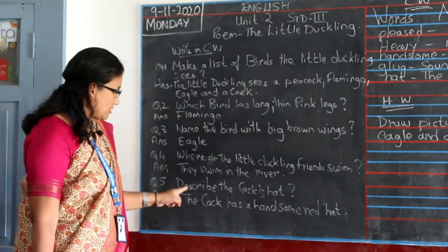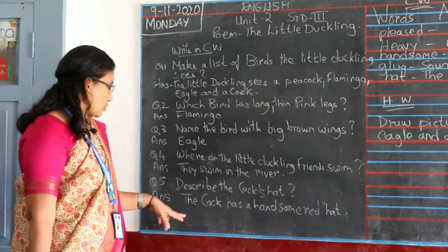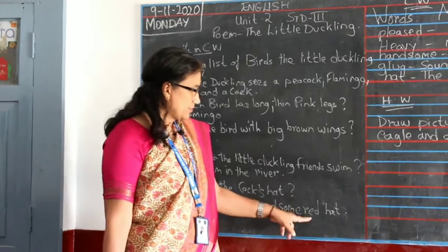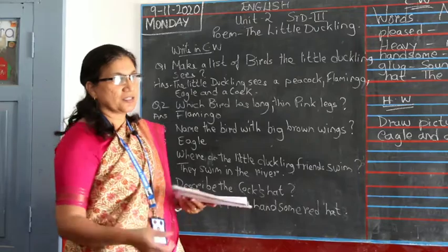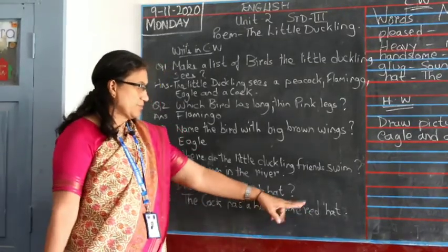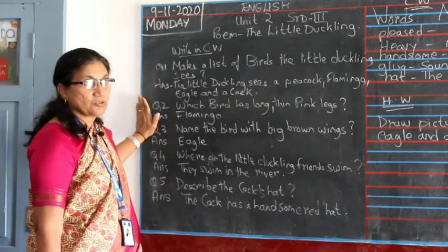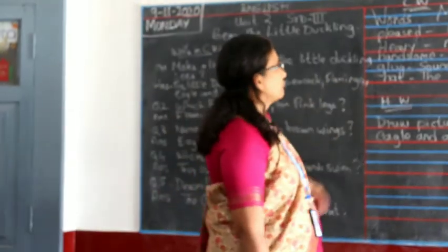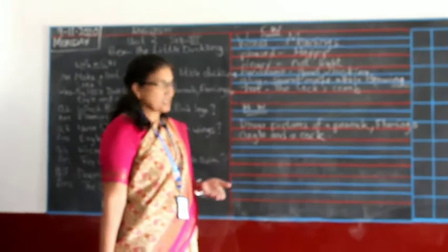The fifth question is, describe the cock's hat. So describe the cock's hat, children. The cock has a handsome red hat. It's the cock's comb that is mentioned in the lesson. That means it has a handsome red hat. Handsome red hat. So these are the five questions that you have to write in your classwork note, children. This is for the third standard, children. Plus you have to write these five new words meaning that is connected with this lesson.